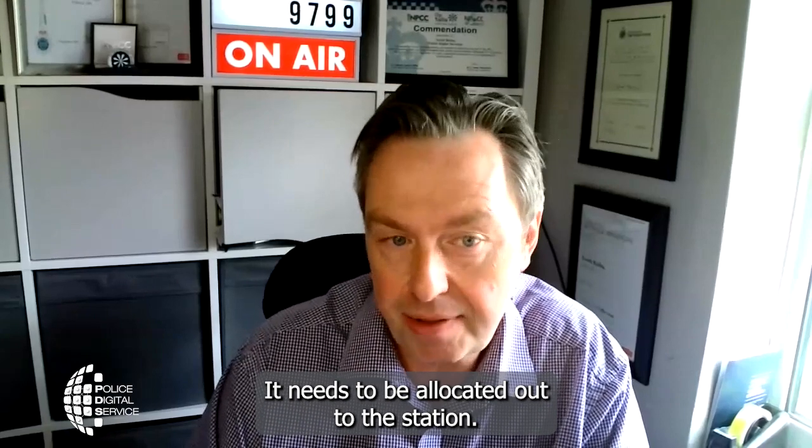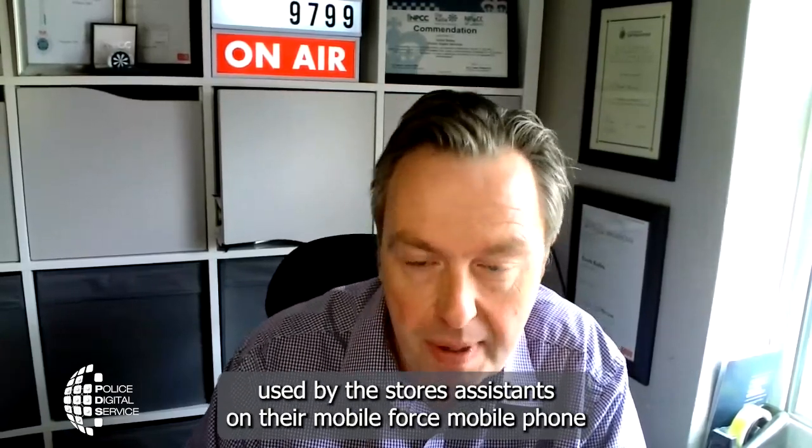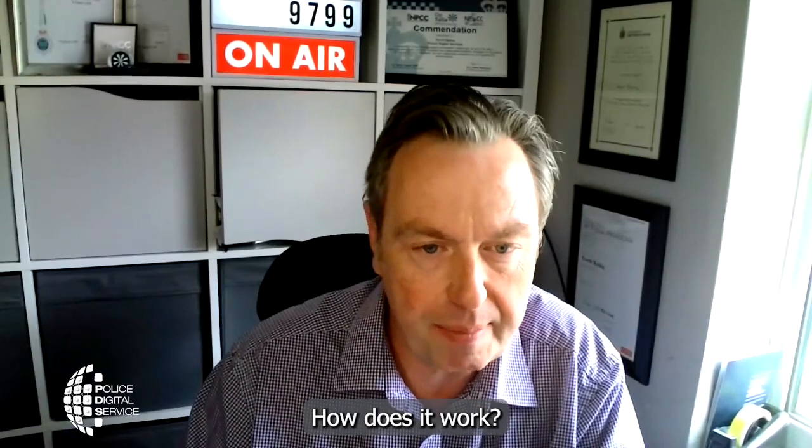It needs to be allocated out to the station. And again, this is where the app's used by the stores assistants on their force mobile phone, and they can allocate into each individual canister as to where it's going and where it's going to be sent to. How does that bit work?